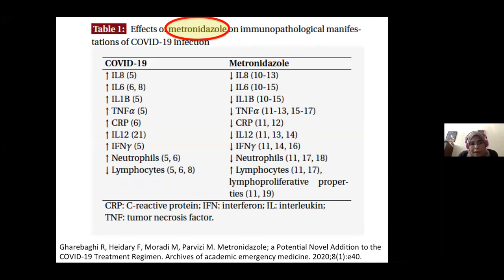Actually, no. The metronidazole was not used as an anti-diarrheal drug. It was used as an immunoregulatory drug, and it was tried on this basis as it has effect on interleukin 8 and 6 and 1b and TNF. It decreases the inflammatory markers caused by the macrophage activating syndrome and is not used for the diarrhea itself.